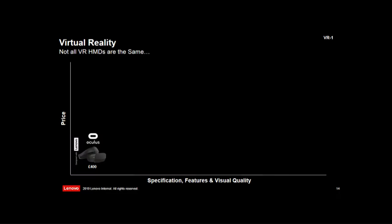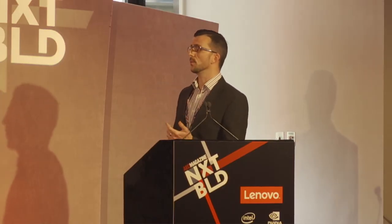So Lenovo, we've partnered with Oculus, and we now manufacture the Rift S, their next generation 2.5K VR headset. And we've actually got that on our booth and running our VR demo, so I recommend you take a look. This is a standalone 6 degrees of freedom headset, really easy to use, just literally USB, DisplayPort, plug and play. But there's other players out there in the market.